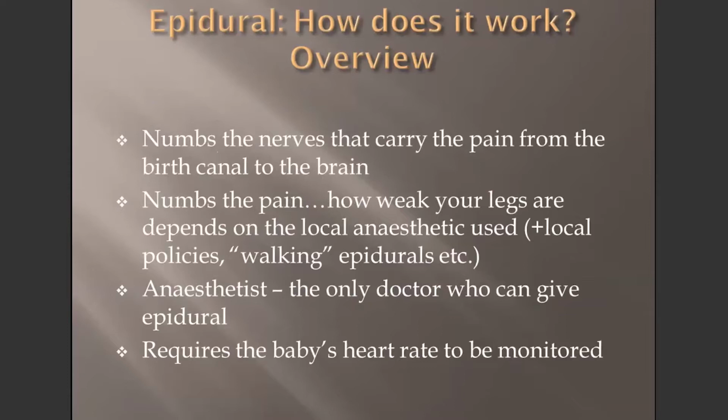The side effect of this numbness could be weakness of your legs, and it all depends on the local anesthetic we use and the amount of local anesthetic we use as well. In some hospitals, we have so-called walking epidural policies. This policy is not implemented in our hospital just yet. So when you are having your epidural in here, you would be asked to kindly rest on your bed.